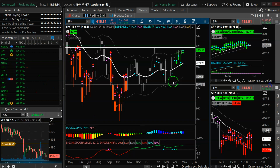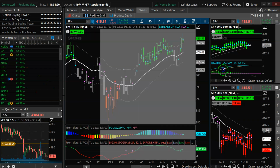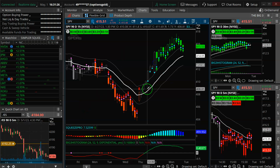you've got your weekly bull squeeze printing your buy signal, and inside of your weekly chart, you have a daily bull squeeze printing the buy signal. So that bodes well for the bulls.